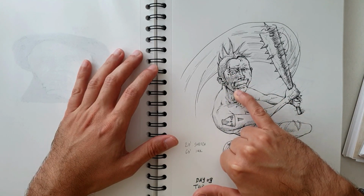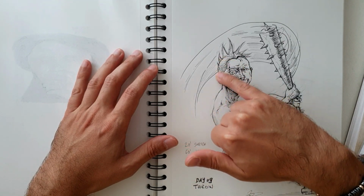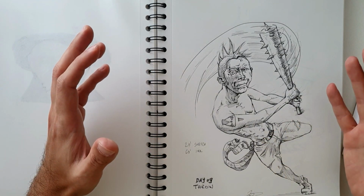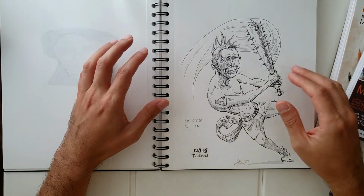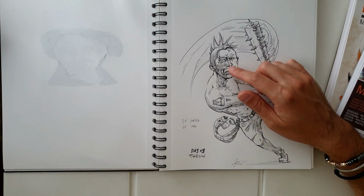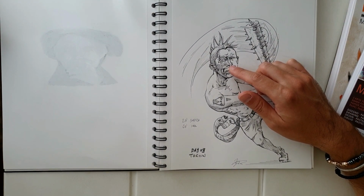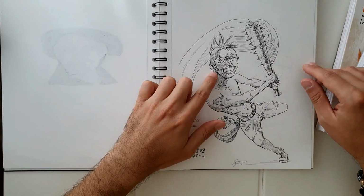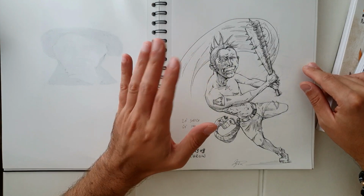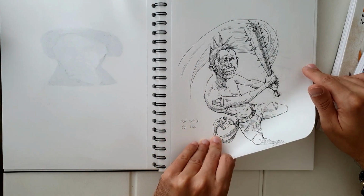cross-hatching with the same size of pen that I was using for the line art is not a good idea because it gets too much confusion in your drawing. So I would suggest that for cross-hatching you either don't do it this way or you use a very light fine liner. You can use a 0.05, or a 0.03 also exists.